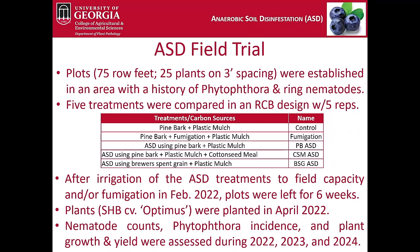So what we did is we incorporated these carbon sources into the beds, bedded it up, covered them in plastic, and irrigated the ASD treatments to field capacity. Then we left these plots for about 4 weeks, at which time we began to rip the plastic coverings. At about 6 weeks after the initial irrigation, we began to plant back into those plots. We used Southern Highbush cultivar Optimus that we planted in April of 2022. And we looked at nematode counts, Phytophthora incidence, and plant growth and yield during 2022, 2023, and 2024.